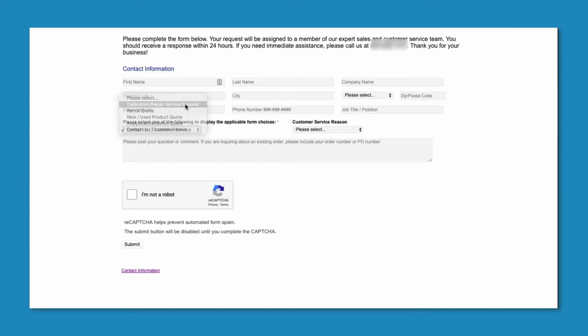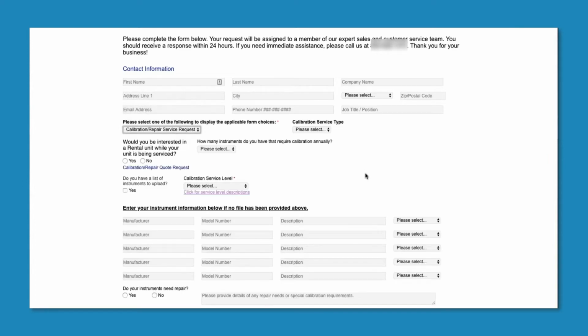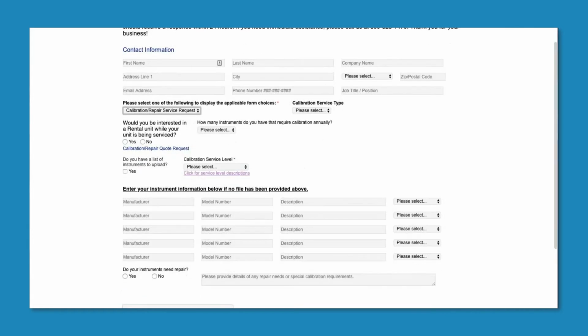So if I jump to calibration repair, you would also notice that there's white space here. So we could rearrange the fields for a cleaner look and to remove the white space. And also, one thing that I noticed is that this calibration service type opens right beside the main drop-down question. So what we could do is move that into the calibration repair quote request section, since that should appear when this option is selected, rather.